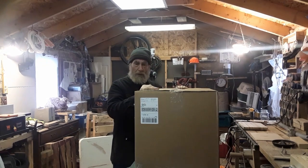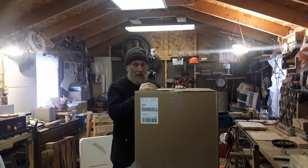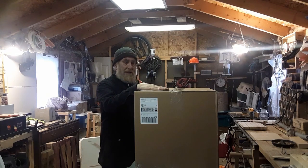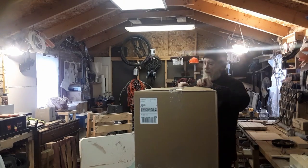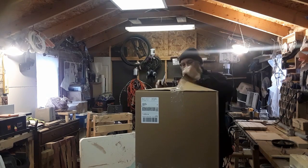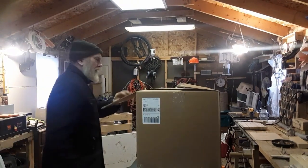I ordered a brand new compound miter saw because the last one I had crapped out on me after 5 years. I mean, I bought it used, I paid $5 or $10 for it, used it 5 years, can't complain. So I ordered a brand new one, and let's take a look at it. So let's get my knife. This is gonna be nice.